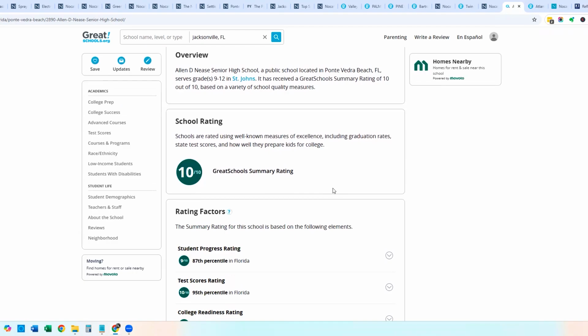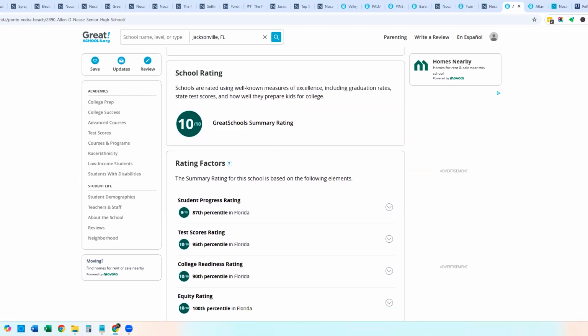You do have a high school, not St. John's, but in Nocatee. You do have a high school near Nocatee called Ponte Vedra High School, but that's actually going to be more for Ponte Vedra Beach, which is over the river, but the high school is located near Nocatee. So for all of Nocatee, though, it's going to be Neese High School.